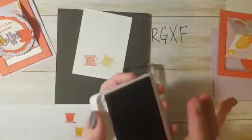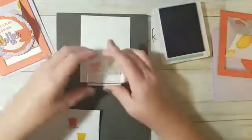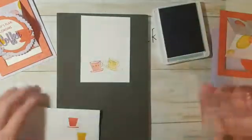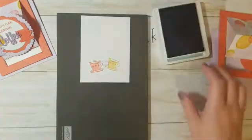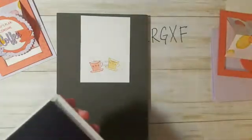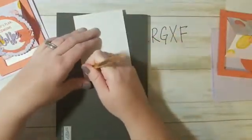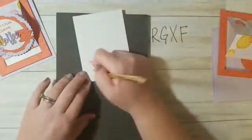Okay, one more thing to stamp. We're going to stamp our Because Adulting is Hard greeting. And we're going to stamp that in Highland Heather right on top of our little cups here. Because adulting is hard. Okay. I'm going to close up all these ink pads, and I think we're ready to assemble. Let me get my pencil. I'm just going to erase these little pencil lines, because we know that we stamped it in the correct place, and all we need to do now is assemble.